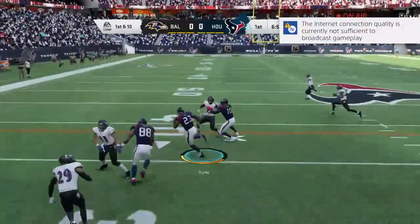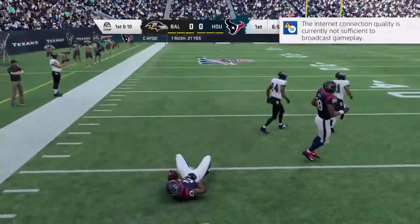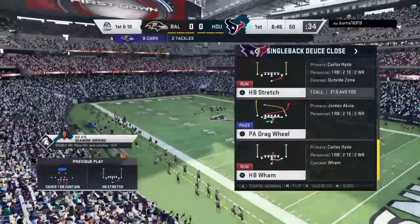First carry for Carlos Hyde. He'll have a first down past the 40. And finally brought down right at the midfield stripe. That's good for 21 yards and a first down.